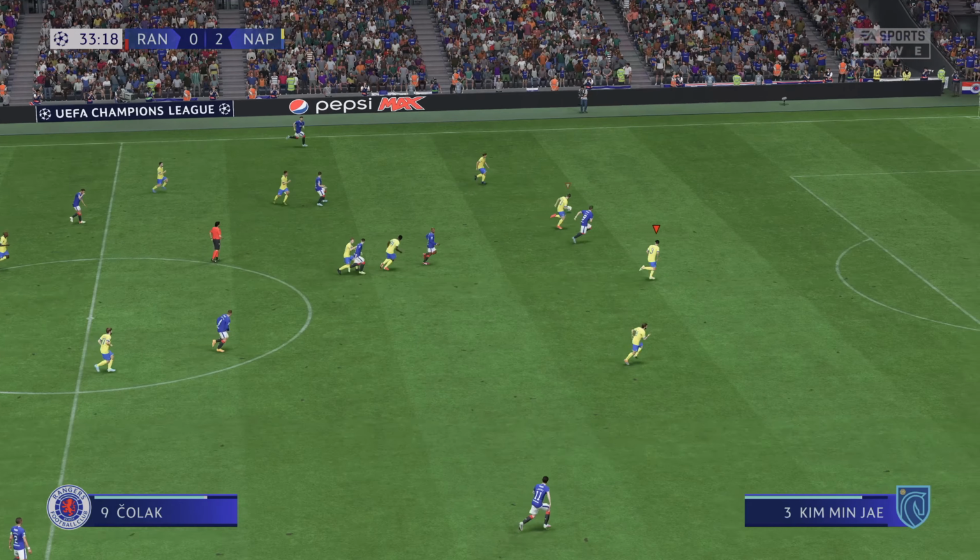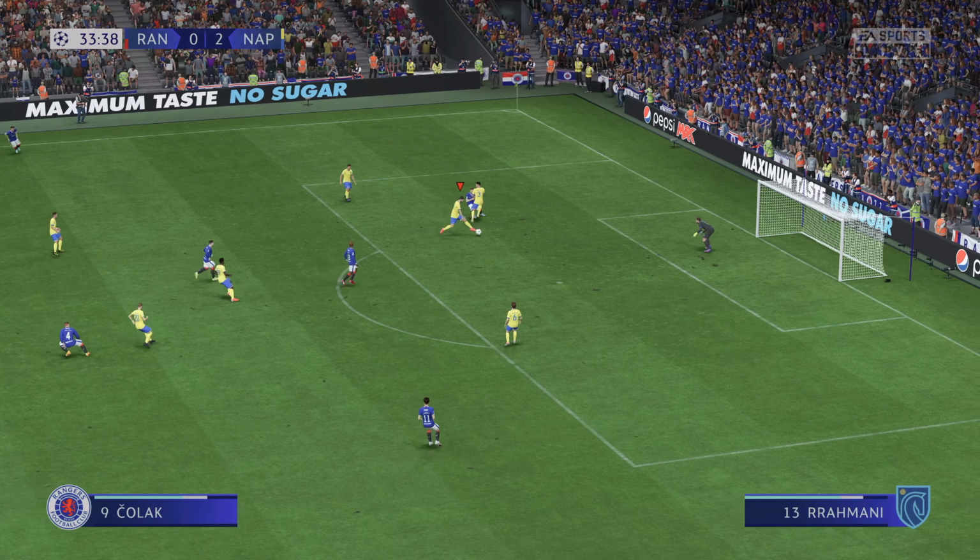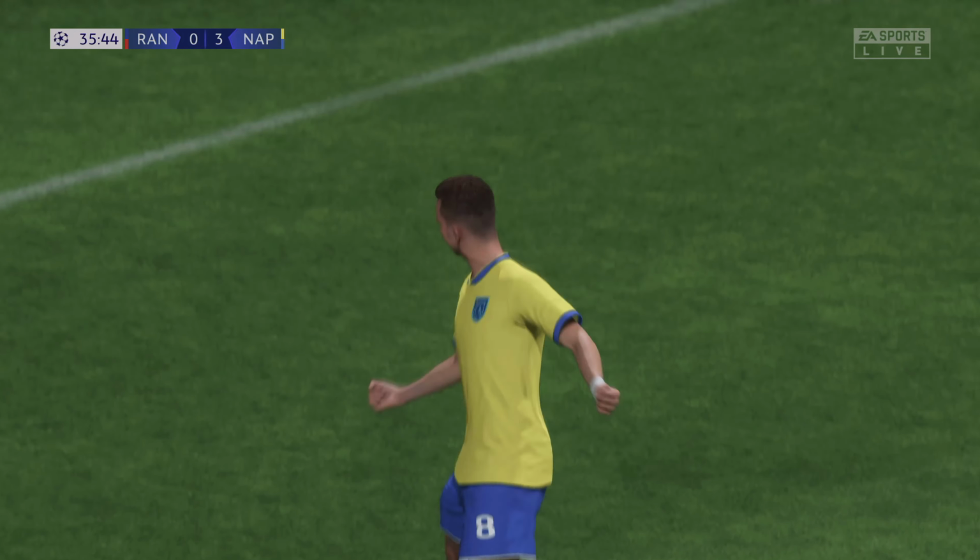Ryan Jack. Well, visionary passing. Not to be this time. Mario Rui. Osimhen. He's in behind. And a goal! They're running riot here, almost out of sight.